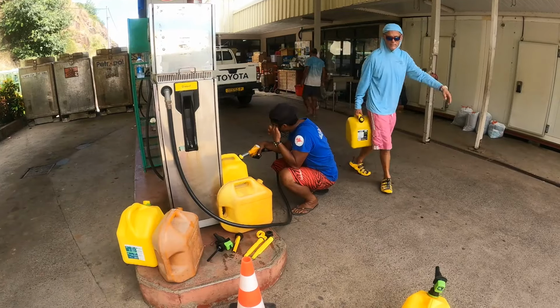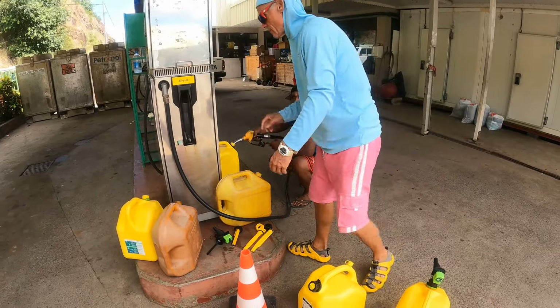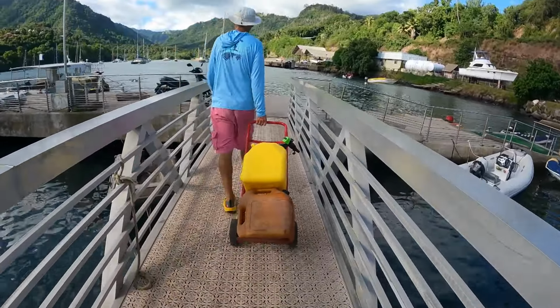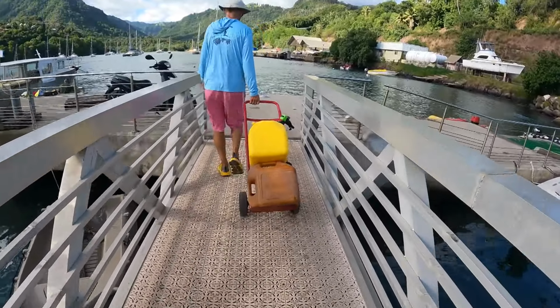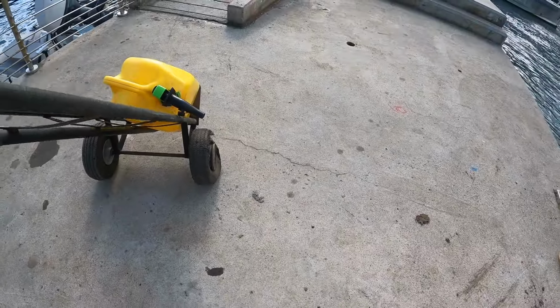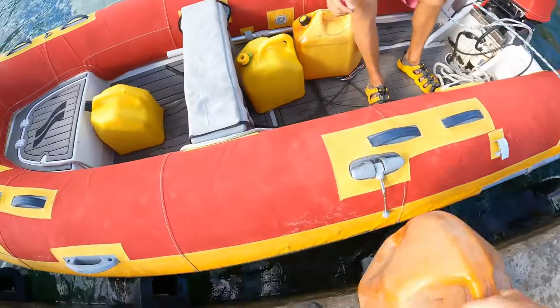Yes, whoa! Filling up our jerry cans. This is the only way to fill up with diesel in Hiva Oa. There's no place for the boat to pull up, so got to do it all by jerry can. Thankfully, it's high tide today. And I think my wheelie here has had better days for sure. Ready?